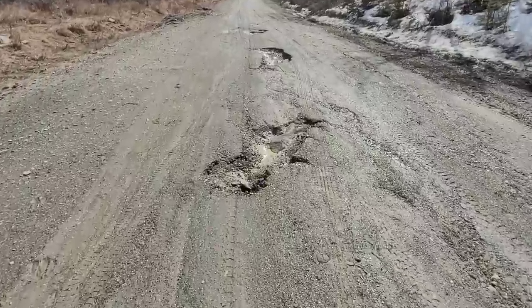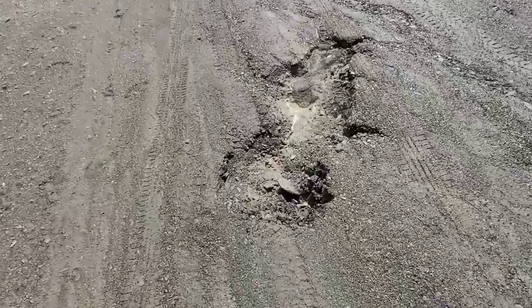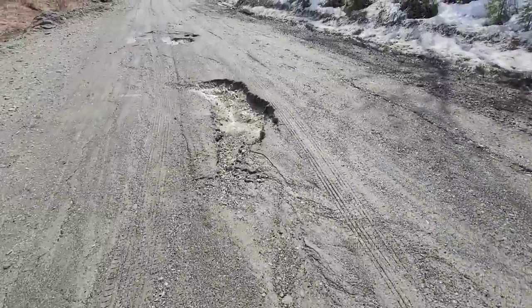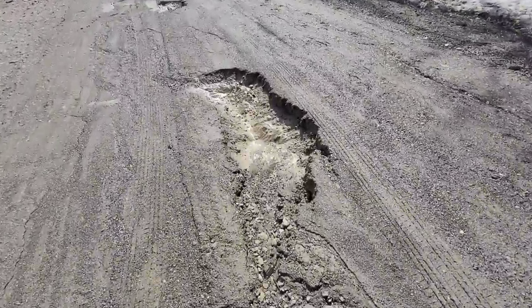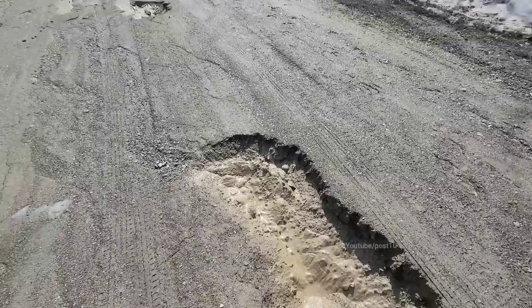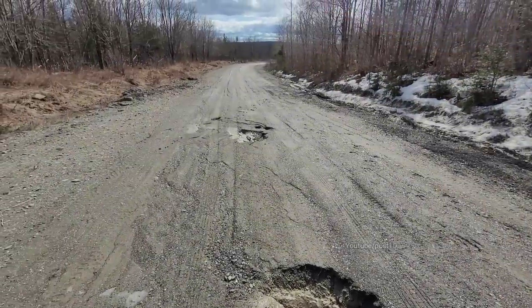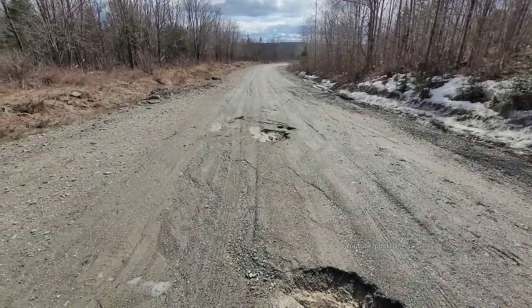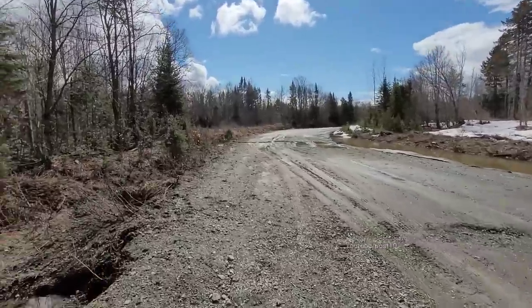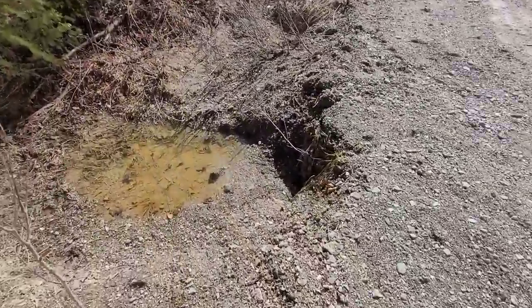Look at how rough winter can be. You know what causes these giant holes? There's probably a rock underneath each one. In the winter time, the frost heave pushes it up. And then when it settles back down, it leaves a big hole. Yet another stretch of flooded road. What's wrong with this culvert pipe?